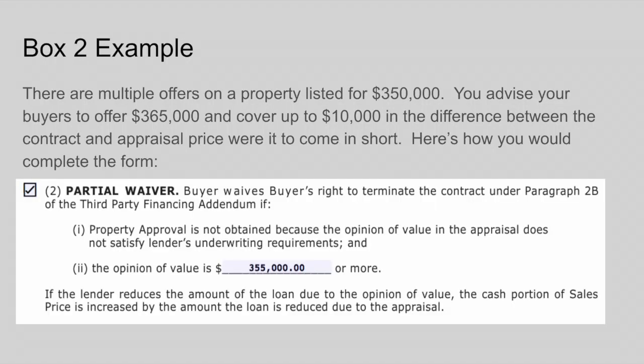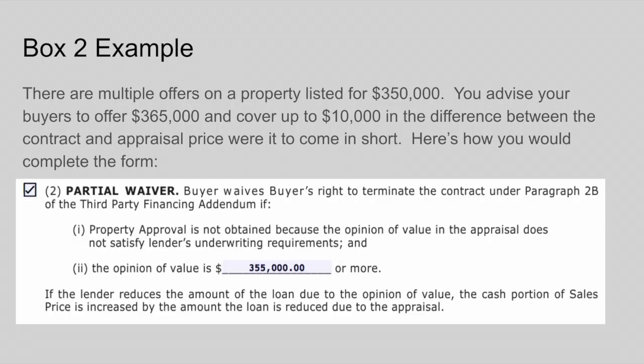So if this property appraised at $350, you're only guaranteeing them that you would do it at $355. Got it. Make sense? Okay, so you're saying that it has to appraise for at least $355 or more. If it appraises at $355, your buyers are going to bring that 10 grand and they're promising we're going to move forward. If it appraises for less than that, then you renegotiate.